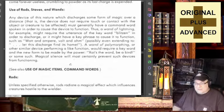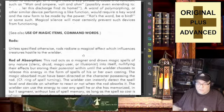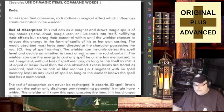Or some such. Magical silence will most certainly prevent such devices from functioning. Parenthetically, it says, see also use of magic items, command words, close parentheses. We get into individual rods after this.